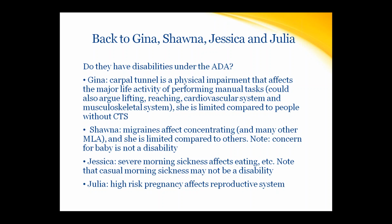And there are many ways that she can get an accommodation for this. You know, she probably has some sick leave built up. She can just take some sick leave. She probably could take some time off under the FMLA. We're going to talk about that later on. But in terms of her having a disability that has to be accommodated by the employer, chances are no.